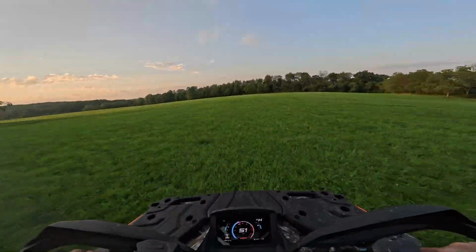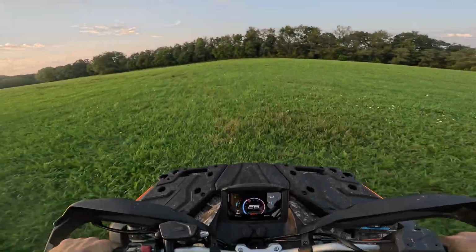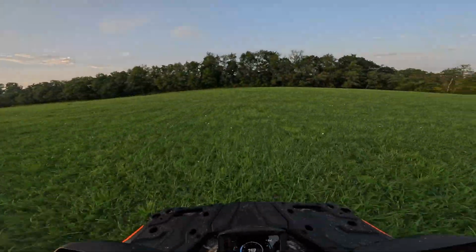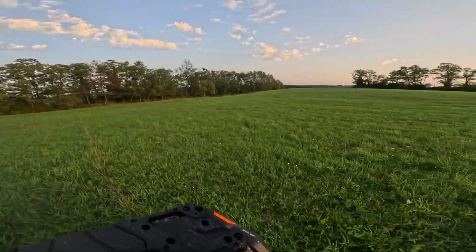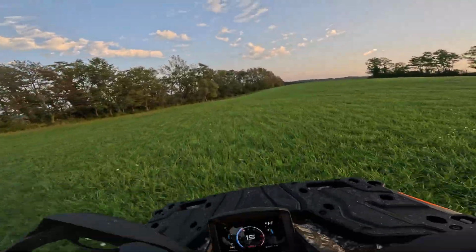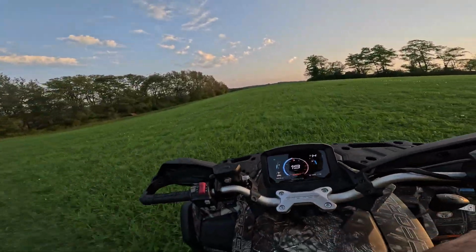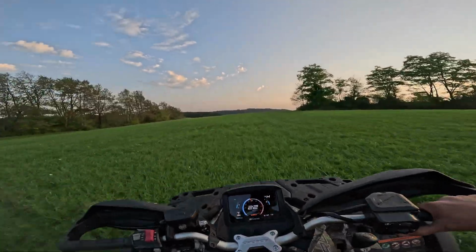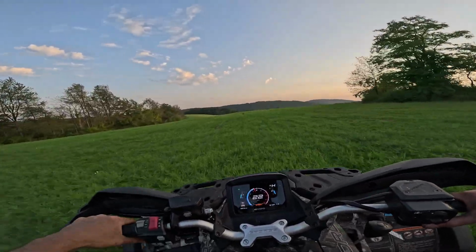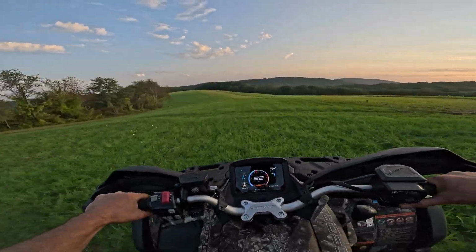She tops out about 65. On a four-wheeler this big, that is plenty. And I think that's a built-in limiter because it felt like there was more there. I had the motor screaming, but once I hit 65, it stopped. So that's probably a built-in limiter on these things. But again, on a four-wheeler this big, that is plenty.